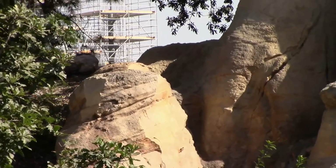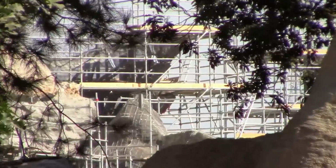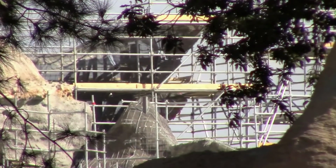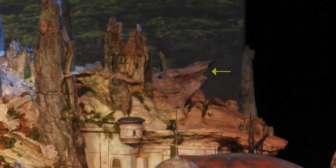Peeking through a gap between the trees and the rocks, we get a different perspective. I'll pause the picture right here. We can see mesh forms to create rock formations at the far end of Galaxy's Edge. Here's an example of what we're looking at from the model.